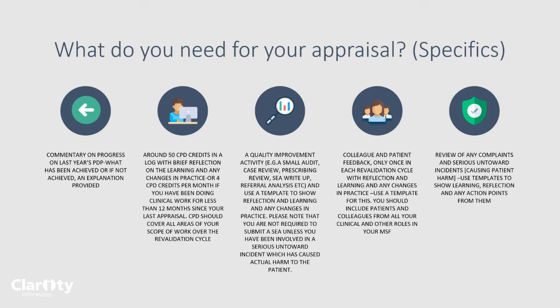On a 5-yearly basis, so you only need to do it once every 5 years, you need to collect feedback from your colleagues and patients. At Clarity, we provide a service for this. It very much works like SurveyMonkey, where you just put it out there to all your colleagues, they respond anonymously, you have a report that can be discussed with your appraiser, and that feeds into your revalidation. But that's once every 5 years.